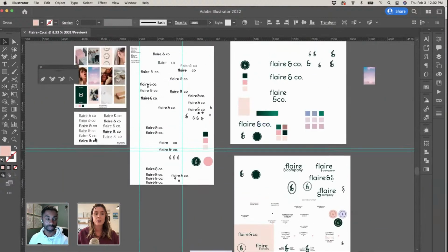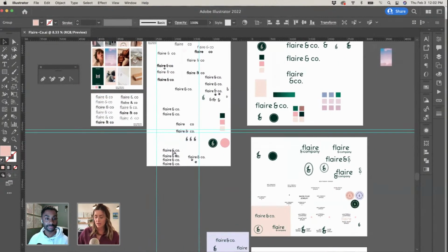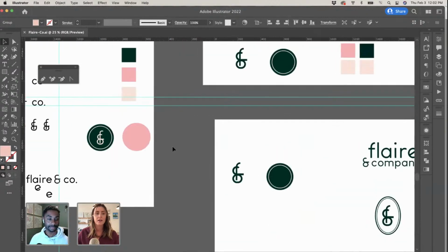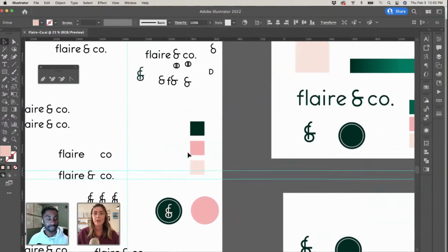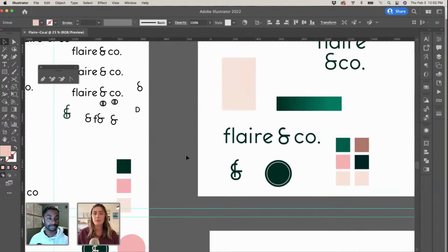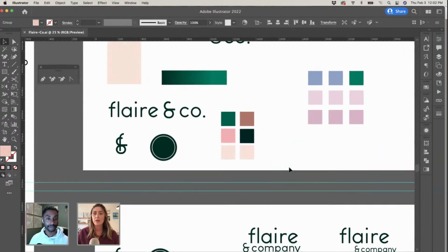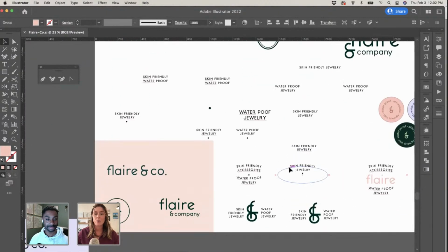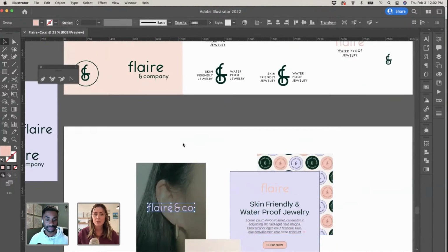So we started with some typography exploration. We created custom ampersands for the "and". We had a fun poll for one of the letter forms for the E. We created some color palettes and color exploration. And then last night and this morning, I did a little bit extra work to get us to a point where we're ready to start building the branding presentation.